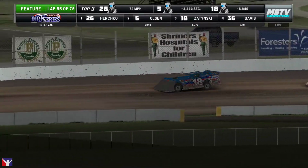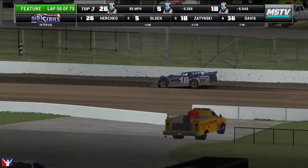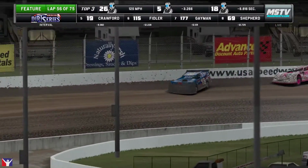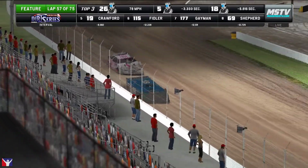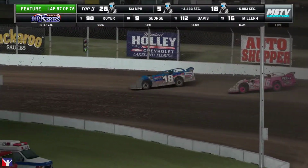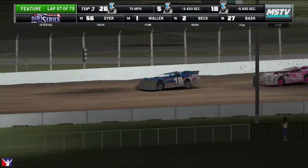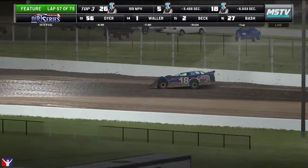Now let's see if he can catch up to Cody Olsen, as we'll keep an eye on the difference between them two, which is probably going to decrease. I would imagine Corey Zatinsky is definitely very fast here tonight. Even then, he's 6.8 seconds behind your 2nd place car, Cody Olsen, and only about 3 seconds behind the race leader.